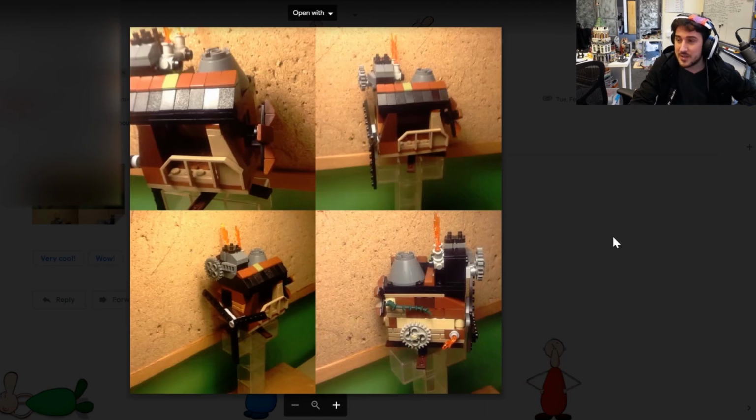Very good. Here is my custom Lego flying house I made. Big fan of flying houses and flying cars. I like what you did for the fan here in the back. It's almost like a little windmill or something. And yes, you got flames shooting out the top. It feels very steampunky. Very good.